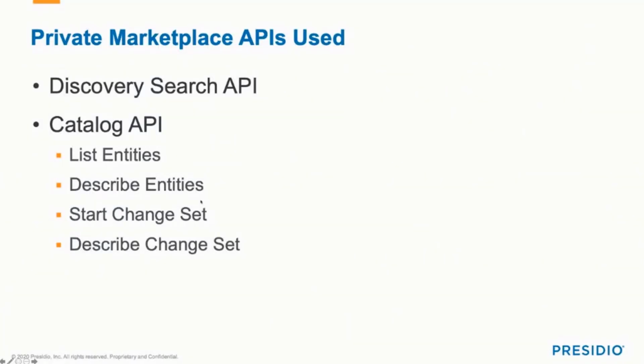In order to create the integration between the AWS Private Marketplace and ServiceNow, as Praveen went through with the newer APIs that are being leveraged, these are the specific APIs that Presidio leverages in order to make this functionality possible.